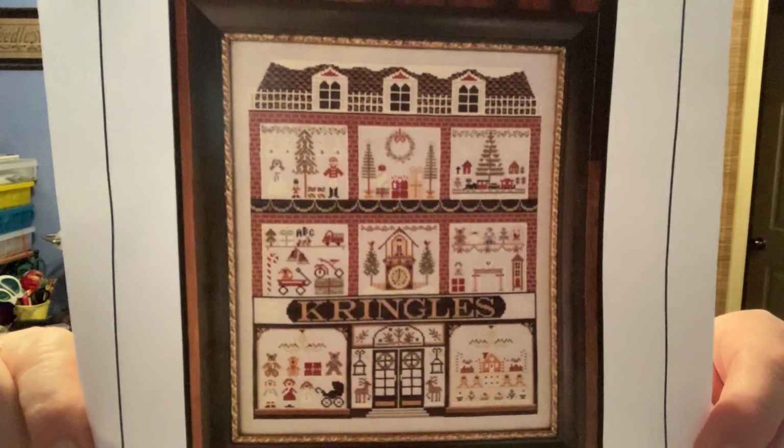Well, she gave you several choices, but the one I chose was to stitch, I want to say it's 24 minutes a day, but I'm just going to say 30 because it could have been 30. And I'm going to stitch 30 minutes a day on Kringle by Little House Needleworks. Now, when I show this, you're going to go, no wonder she wants to stitch on this a little bit. And this is the Kringles chart from Little House Needleworks.